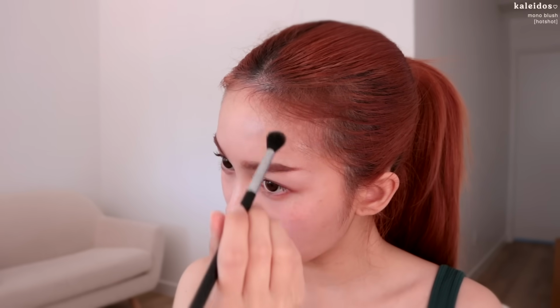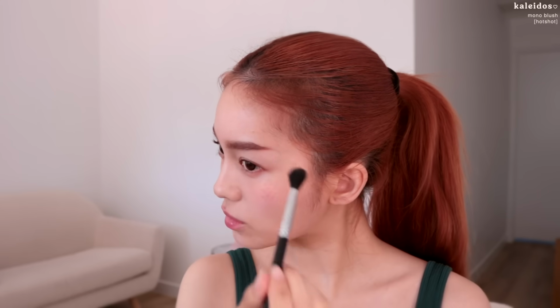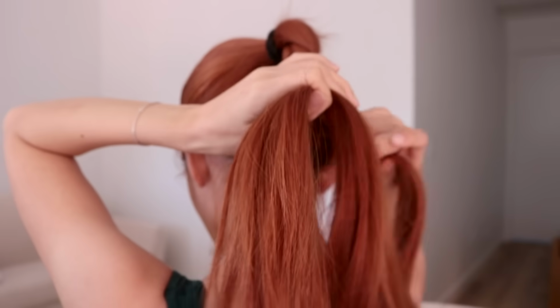Did it work? Honestly, I don't see much of a difference. This is the Kaleidos Mono Blush in Hot Shot. And then I'm gonna braid the back. Look how cute these are. These are literally baby scrunchies and they're made of silk so they don't damage your hair. Ta-da! This is my go-to gym hair look because it's so easy.